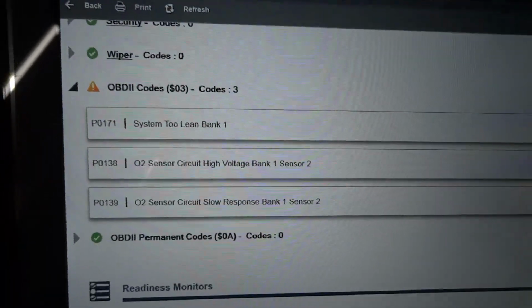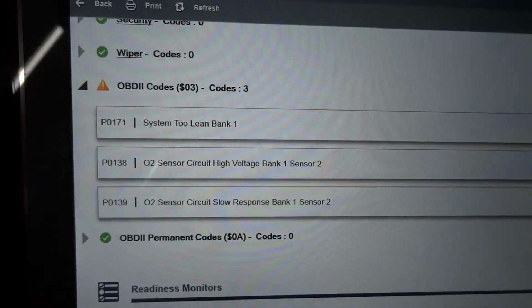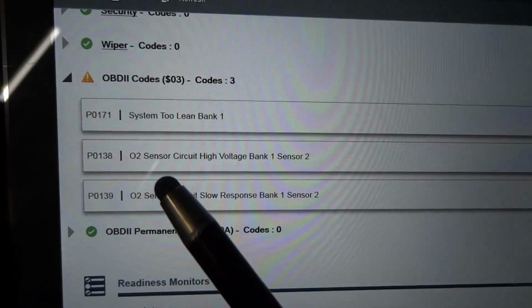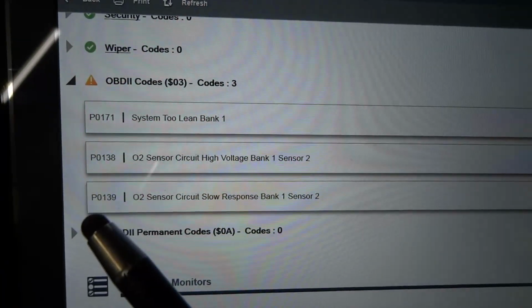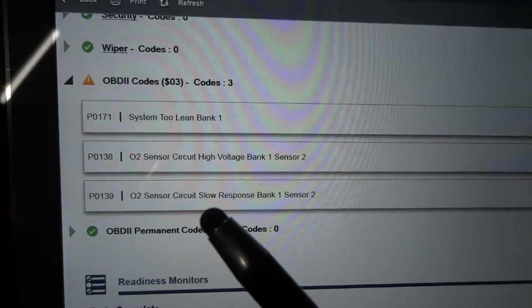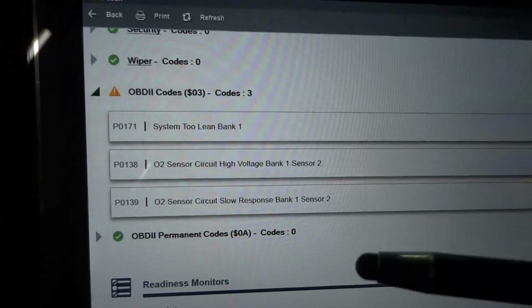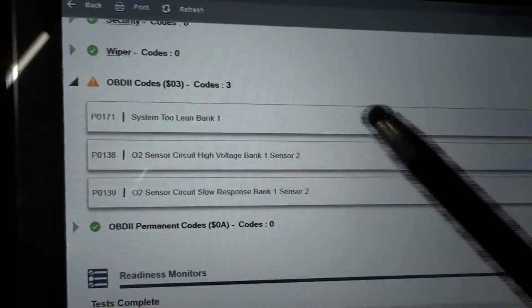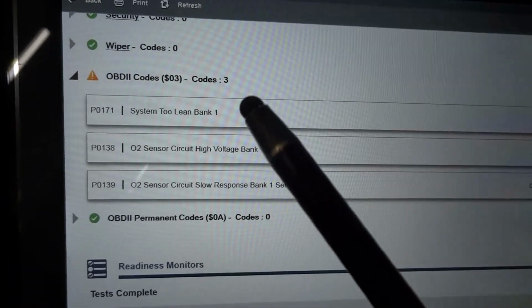And we have the same codes over here on the generic side of the tool, P0171 and P0138, O2 sensor circuit high voltage bank 1 sensor 2, and the other one is P0139, O2 sensor circuit slow response bank 1 sensor 2. So these trouble codes tell me that we most likely have 2 problems right now. The first problem is a lean condition.